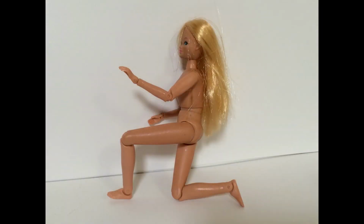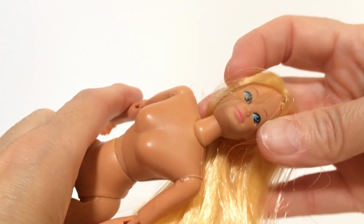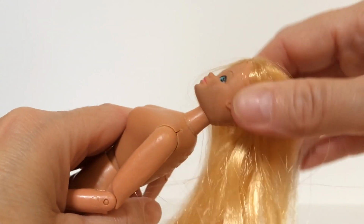She has lots of extra joints, so she's really posable. The most interesting thing is her double-jointed neck. It's jointed at the top so her head can turn back and forth, but also jointed where it connects to her torso so she can tilt her head in any direction. Very cool.